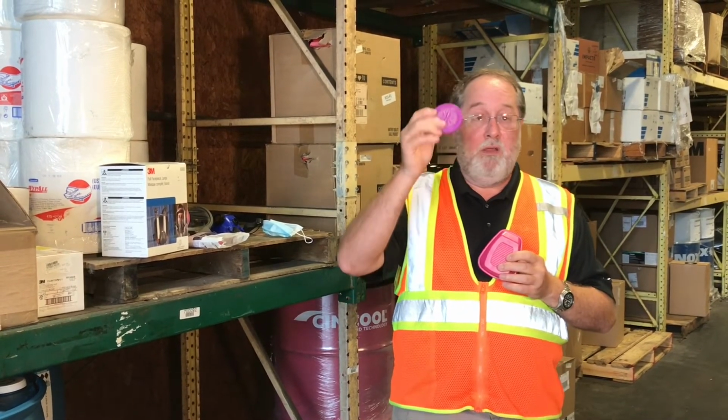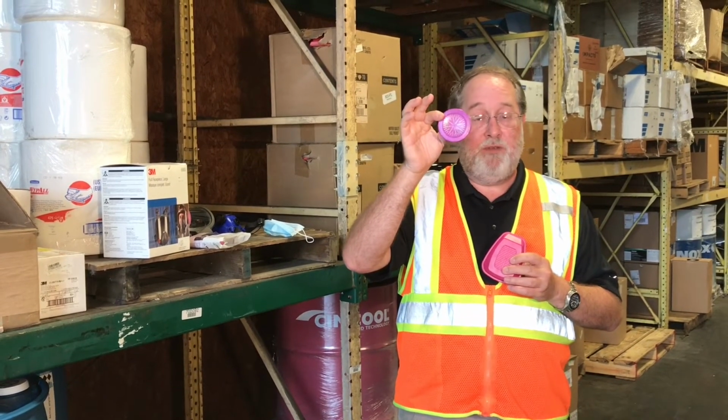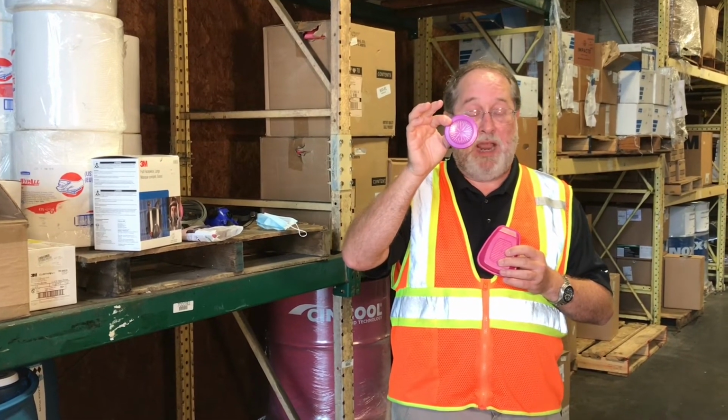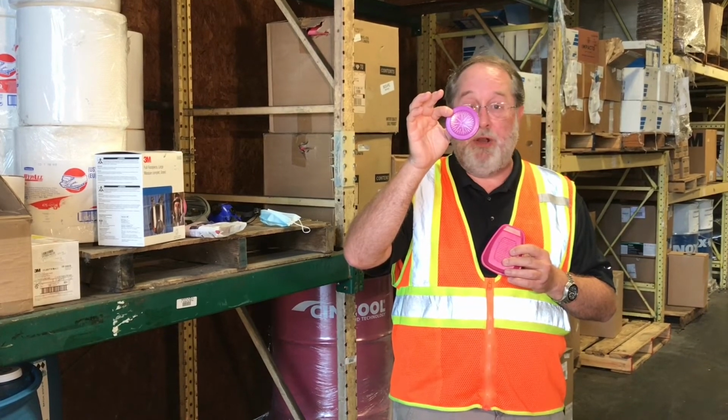If you wore this Hepa filter, high efficiency particulate air, this is for dust and smoke. If you wore this filter and you were doing painting with flammable paint, this would offer you, as an example, no protection.